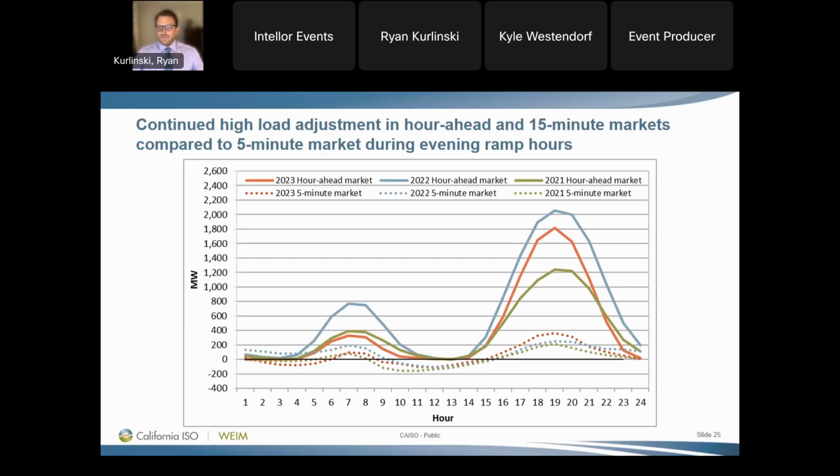So getting back to the story of why the 15-minute market prices were higher than the 5-minute market prices on average during these evening peak net load hours, I want to note here that for most hours, operators made a very similar adjustment to the load forecast in the 15-minute market as they did to the hour-ahead market. So looking at this solid red line, let's think about that as also being just about the average adjustment that operators made to the 15-minute market load forecast.